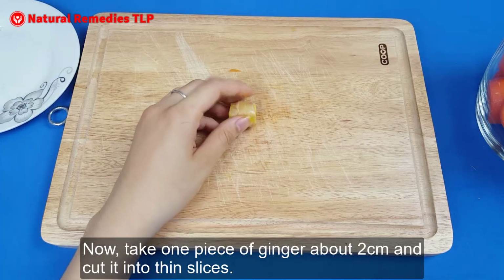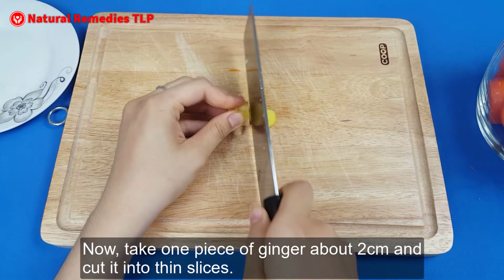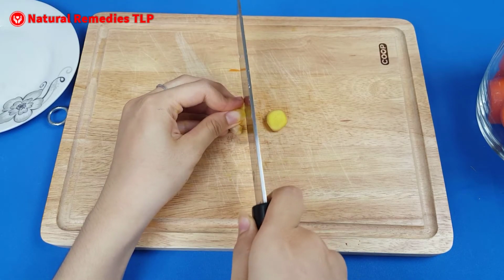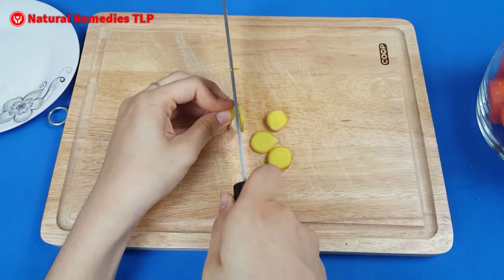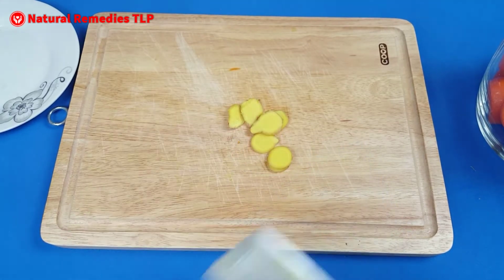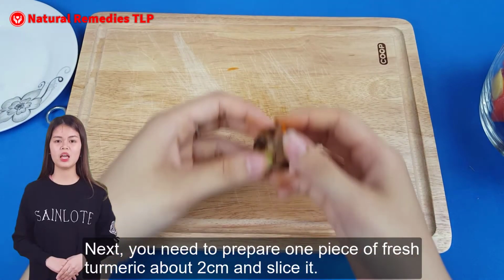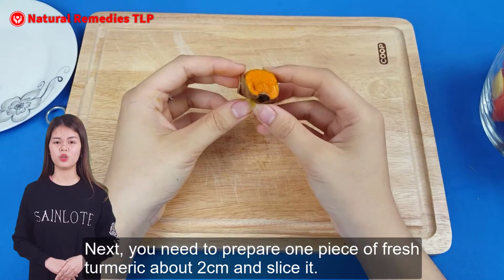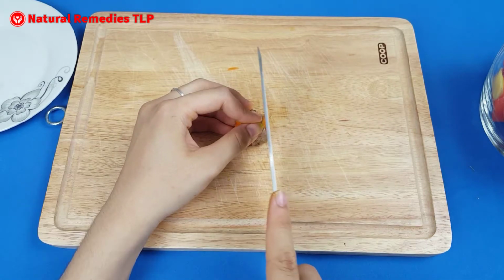Now, take 1 piece of ginger about 2 centimeters and cut it into thin slices. Then, put the ginger into the blender. Next, you need to prepare 1 piece of fresh turmeric, about 2 centimeters, and slice it.